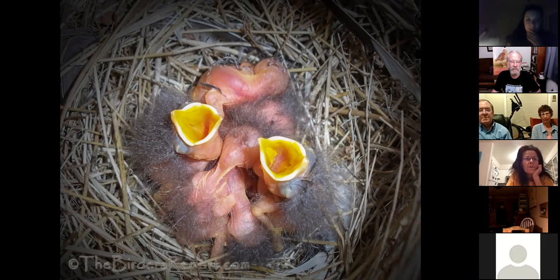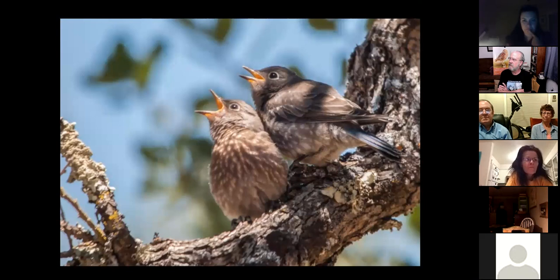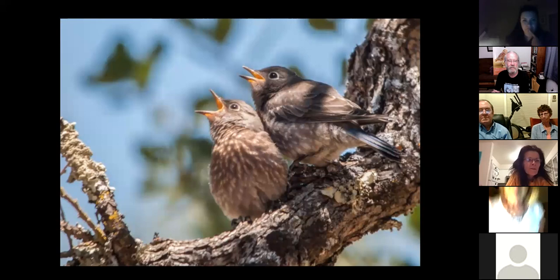These Western bluebirds are just getting their feathers. So they're probably about 8 or 9 days old. And they will soon fledge in about another 10 days. Next, then they turn into these really cute little bluebird fledglings waiting for dad to bring them some food. That was at the Palo Cedro Community Park also. Next slide.